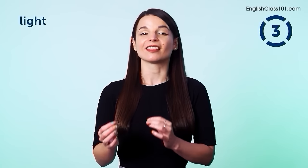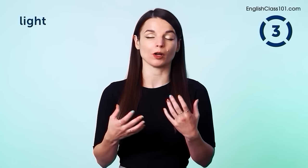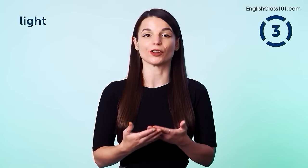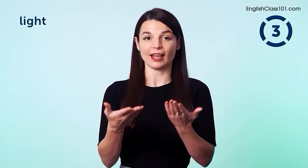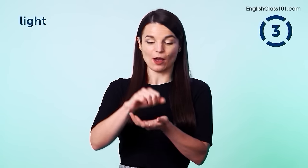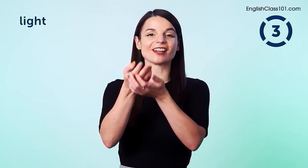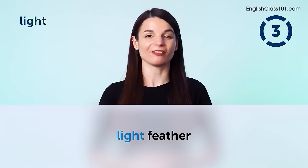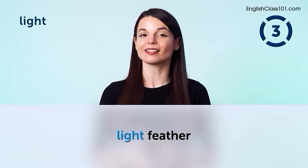Next is light. Light. So there are a couple of different uses of the word light, but for this video, I want to focus on the one that refers to weight. So this light is the opposite of heavy. Something that is heavy weighs a lot. It's difficult to pick up. Something that is light does not weigh a lot. It's very easy to pick up. For example, light feather.